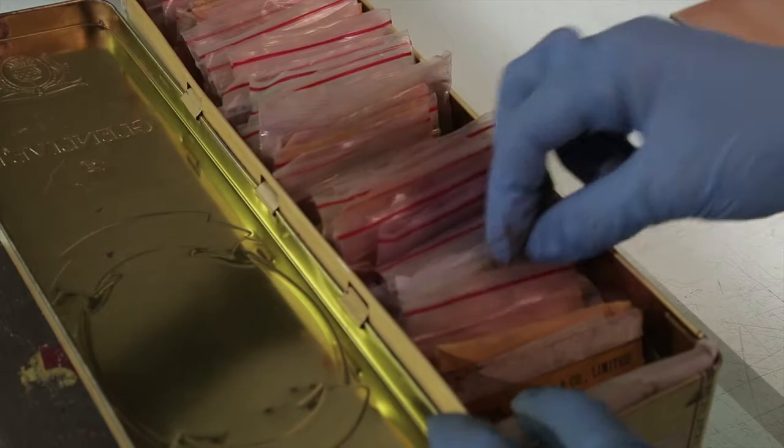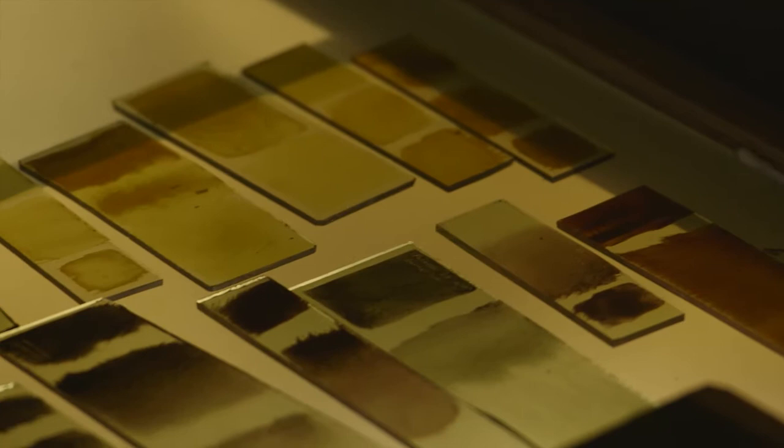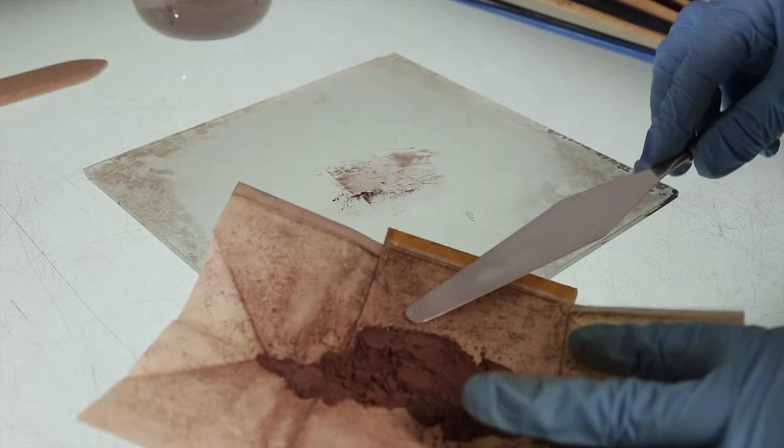Chapel have a rare and extensive collection of pigments, all of them slightly different colours, some of which date back over 50 years. Rachel will have to test many of them on sample pieces of glass before she finds an exact match. Once the correct pigment is identified, Rachel mixes the first of three separate layers, or mats, that will be applied to the glass.